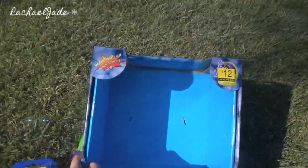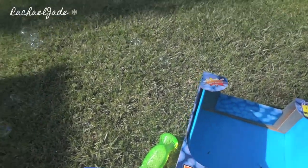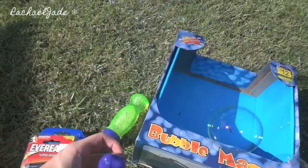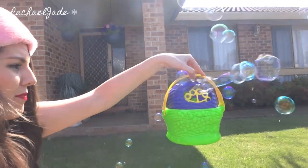So this is the little box that it came in. $12. As you can see, right there, great Reject Shop, and it actually comes with some bubble making stuff. But if you guys are crafty, you know that all you need for bubbles is a little bit of dishwashing liquid and some water, and you can have bubbles for hours.